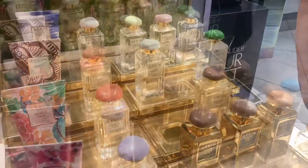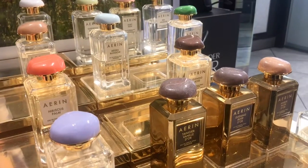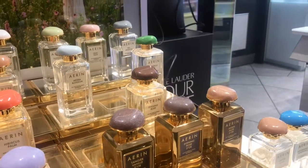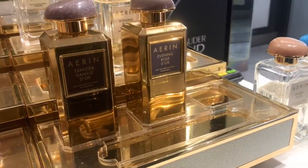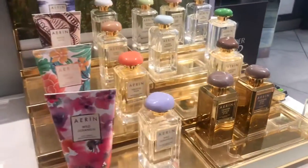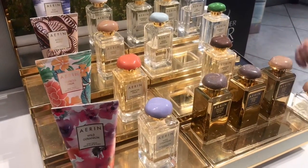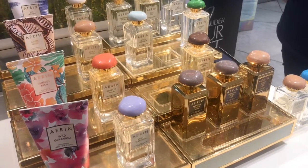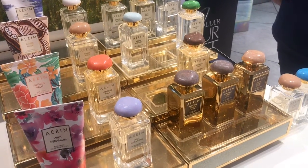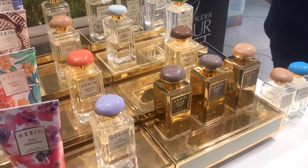This is described as a creamy amber musk type of fragrance with this sort of warm, creamy coconut accord against the warm sandalwood base. Really, really nice. There was another one which was Mediterranean Honeysuckle. This is more of a lovely fresh fragrance which has notes of honeysuckle, grapefruit, mandarin oil, lily of the valley, gardenia and jasmine, and it gives more of a beautiful fresh summery vibe.